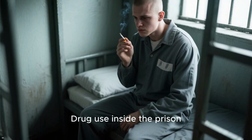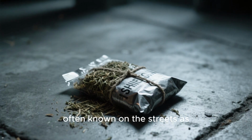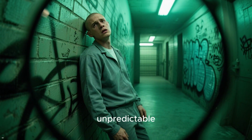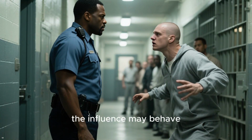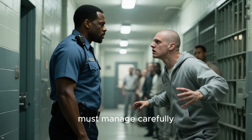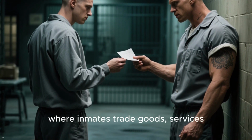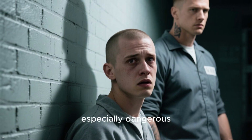Drug use inside the prison continues to complicate these challenges. Synthetic drugs, often known on the streets as spice, have become particularly problematic within British prisons. These substances are powerful and unpredictable, sometimes causing severe reactions among users. Prisoners under the influence may behave erratically, creating dangerous situations that officers must manage carefully. The presence of these drugs also fuels the underground economy inside the prison, where inmates trade goods, services, and favors to obtain contraband. Debt within the prison can be especially dangerous.